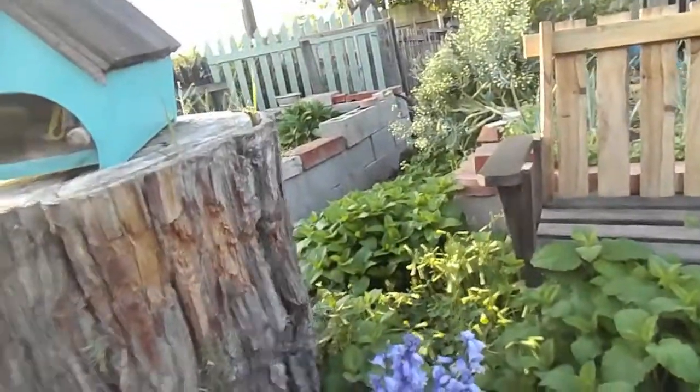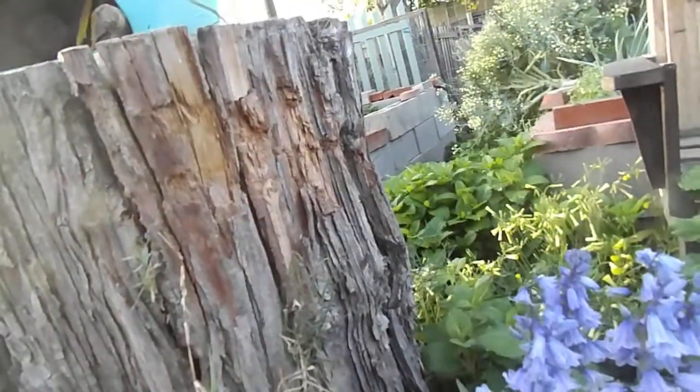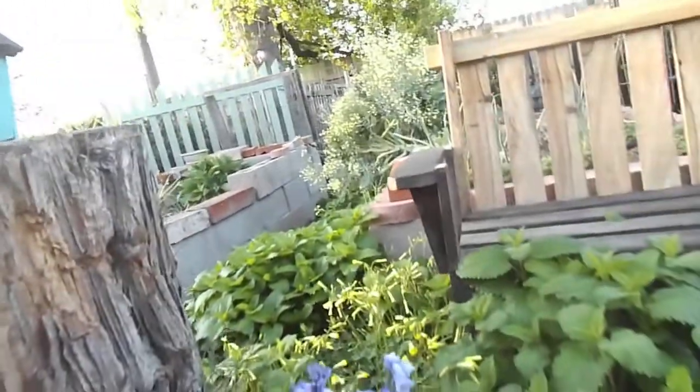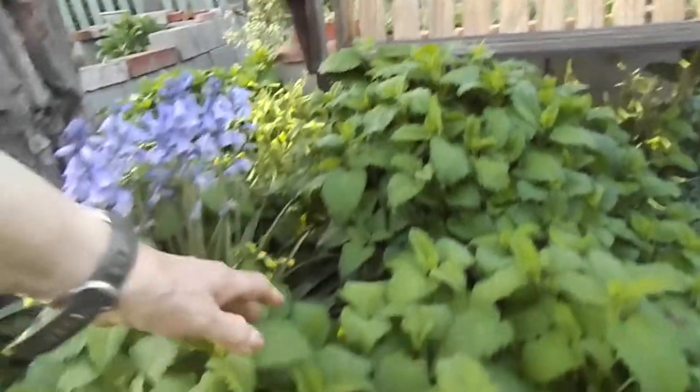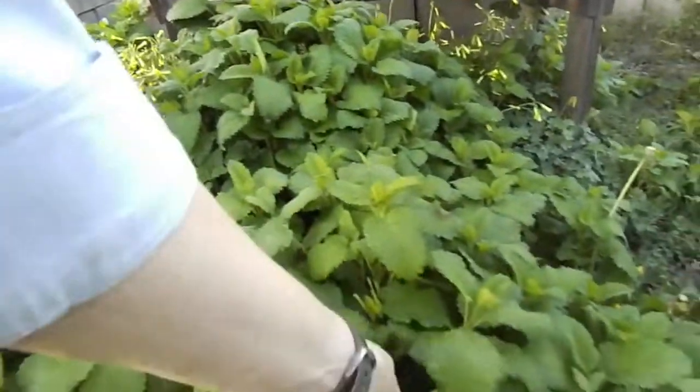Okay, we are looking at lemon balm. The lemon balm goes through here. The pretty blue, I don't know what it is. It was planted before we came, and I think it's so pretty. But the lemon balm, and it's just heavy with dew, is very invasive. I didn't plant it in this spot.